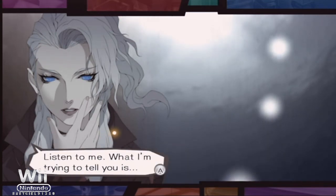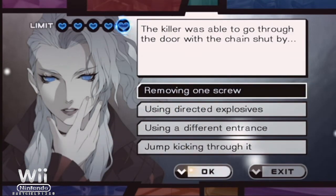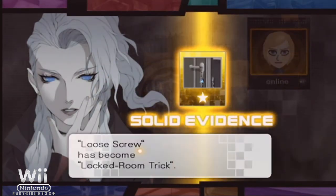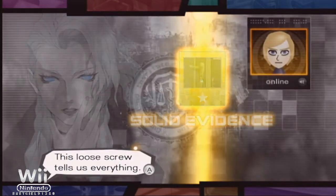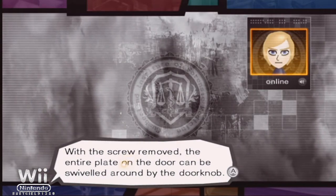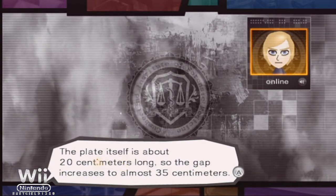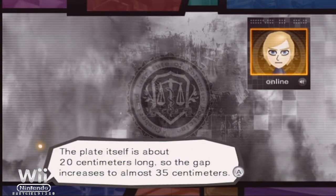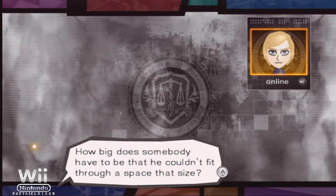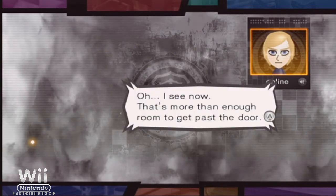Listen to me. What I'm trying to tell you is... this loose screw tells us everything. With the screw removed, the entire plate on the door can be swiveled around by the doorknob. The plate itself is about 20 centimeters long, so the gap increases to almost 35 centimeters. How big does somebody have to be that he couldn't fit through a space that size? Oh, I see now. That's more than enough room to get past the door.